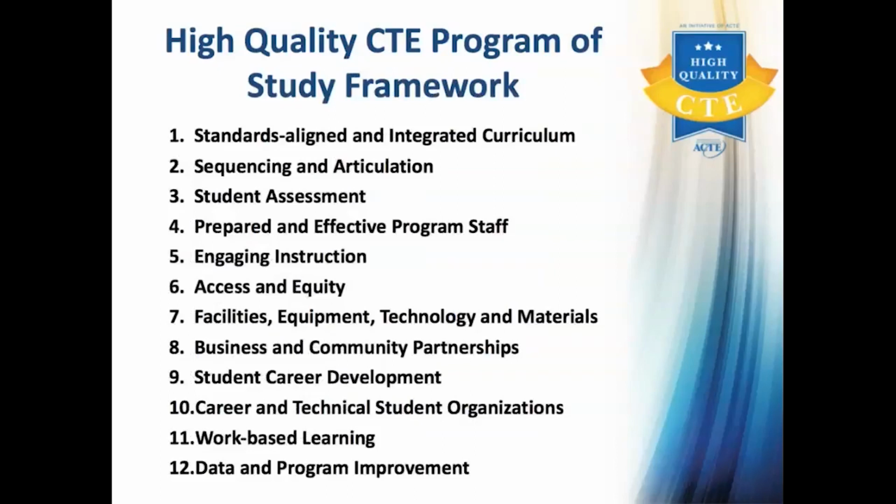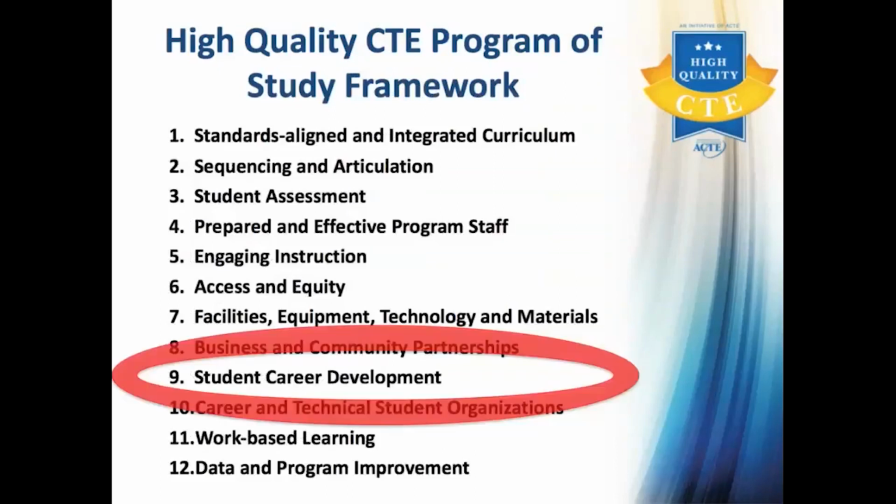This micro webinar is part of a larger series of webinars focused on the high-quality CTE Program of Study framework developed by the Association of Career and Technical Education. The framework is composed of 12 unique elements that characterize a quality program of study. This webinar specifically focuses on Element 9, Student Career Development. This element addresses strategies that help students gain career knowledge and engage in education and career planning and decision-making, including career counseling, career assessments, curricula that helps students learn about careers, information about educational opportunities and workforce trends, and job search information and placement services.